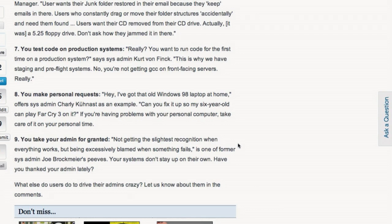You take the admin for granted, not getting the slightest recognition when everything works, but being excessively blamed when something fails. Isn't that true? That is one of the untold things about being a sysadmin: people kind of forget why you're around and what you do when everything works, because part of your job is just making sure everything runs as it should. That's you being successful. But when things fail, oh boy, they know who you are.